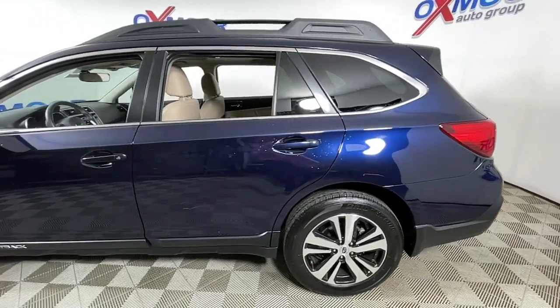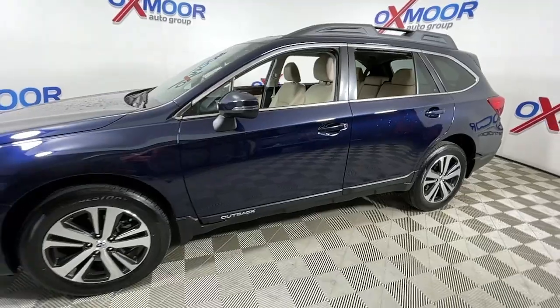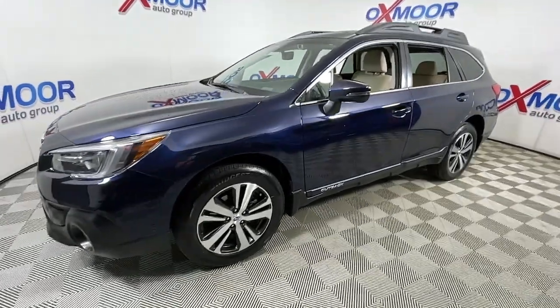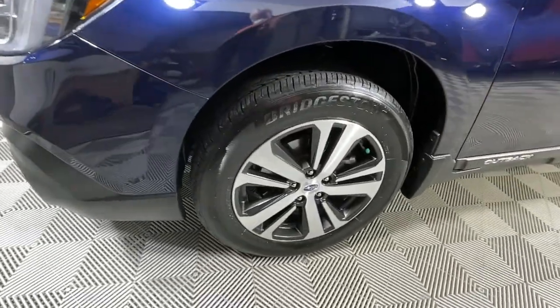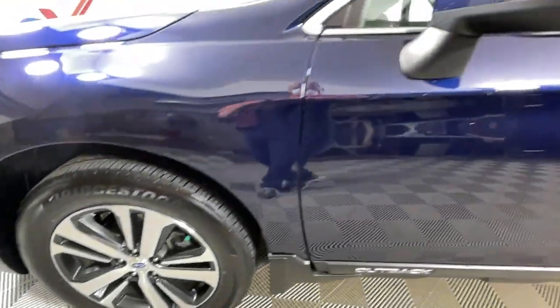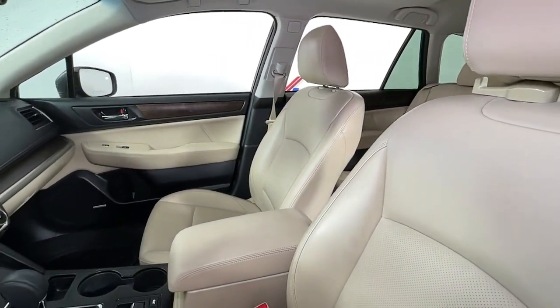You'll have love at first sight with the 2018 Subaru Outback. This vehicle still has fewer than 40,000 miles on the clock, so it won't last long. Here's a sure-footed Outback that delivers versatility, comfort, and peace of mind. The sky's the limit on every adventure in this down-to-earth companion.